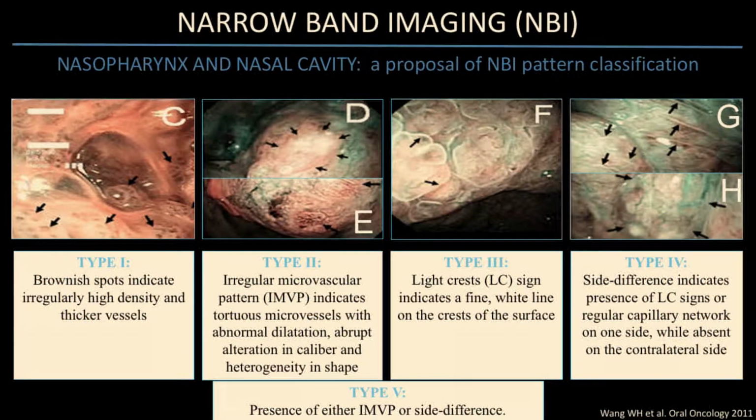Wong introduced this type of classification regarding the nasopharynx and nasal cavity, and introduced a new concept of the light crest and the difference between the two sides of the rhinopharynx. The light crest, as seen in the normal view, is due to the reflection of the light in the lymphatic tissue. He supposed that when the normal light crest visualization disappears and you can detect a difference between the two symmetric sides, of course, you can be sure that you are facing some neoplastic process.